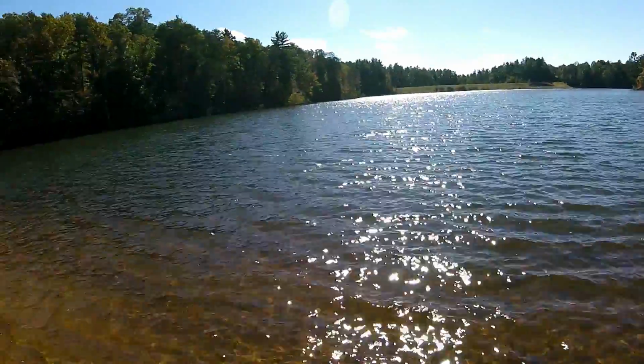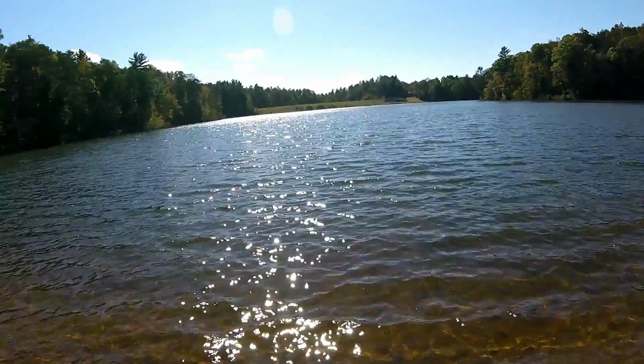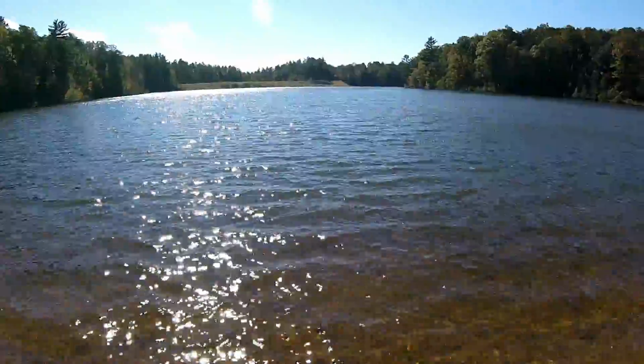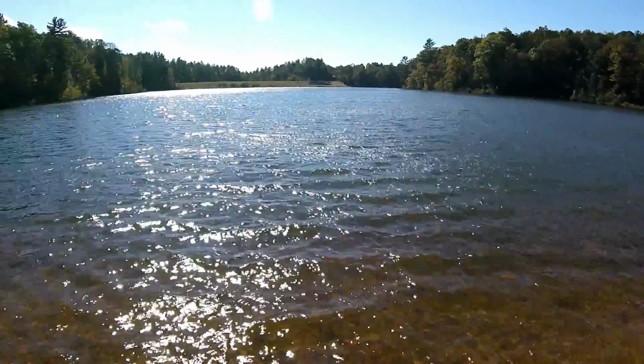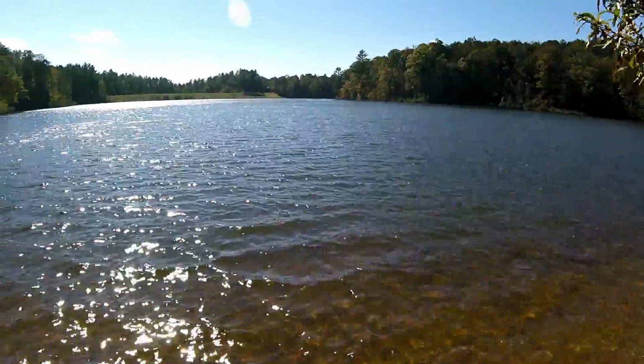But if I catch a few more fish or a fish or anything like that on my way back, I'll make sure I get it on camera. But other than that, I got my work cut out for me trying to get back to the truck in this wind.